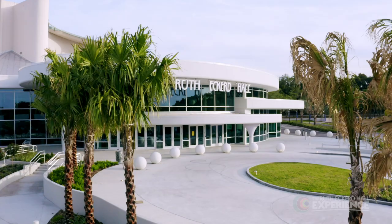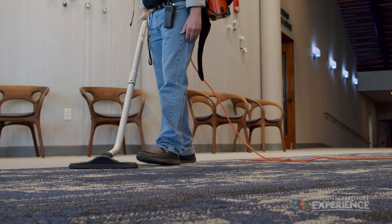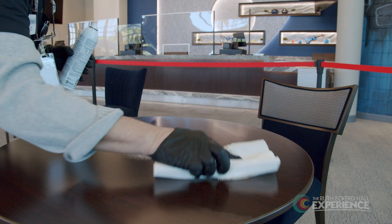It's been quiet around here these last several months, but we've been busy preparing for your return. Here's what you can expect. Our environmental team is using the latest EPA and CDC recommended protocols to sanitize the facility before you arrive. And when you're inside the theater enjoying your favorite artist, they'll be outside disinfecting surfaces throughout the show.